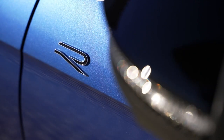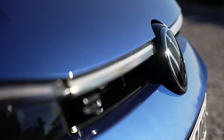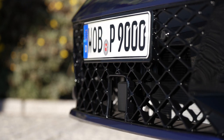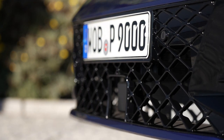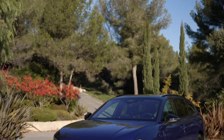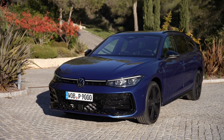Step inside the luxurious cabin of the Passat R-Line, and you'll be greeted by a wealth of premium materials and thoughtful details. The leather seats are not only comfortable, but also add a touch of elegance to the interior. The panoramic sunroof floods the cabin with natural light, creating an airy and inviting atmosphere.